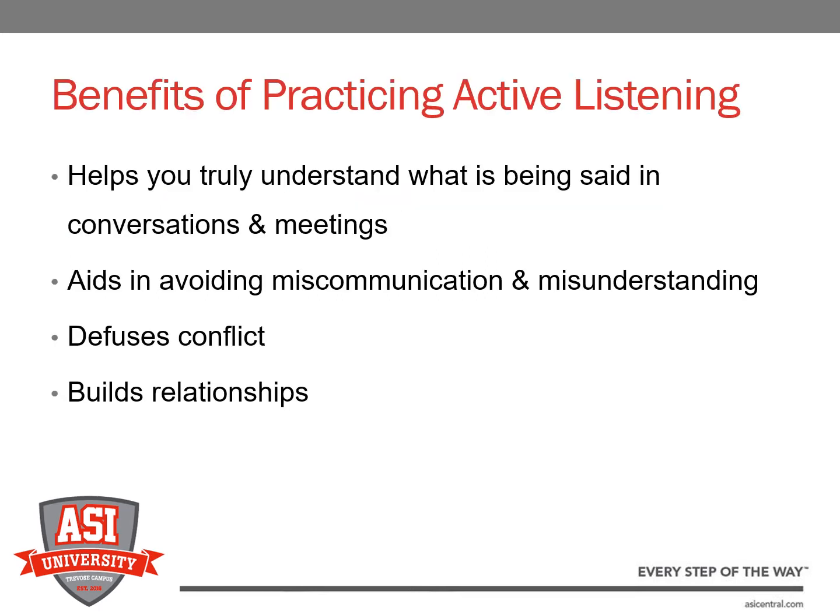The benefits of practicing active listening are plentiful, but we are going to go over some key benefits here. So firstly, active listening helps you truly understand what is being said in conversations and meetings, and then this goes on to aid in avoiding miscommunication and misunderstanding. Active listening helps to diffuse conflict by making sure that you are both clearly understanding what the other is saying. And then in turn, it helps to build relationships by establishing that rapport and that trust.